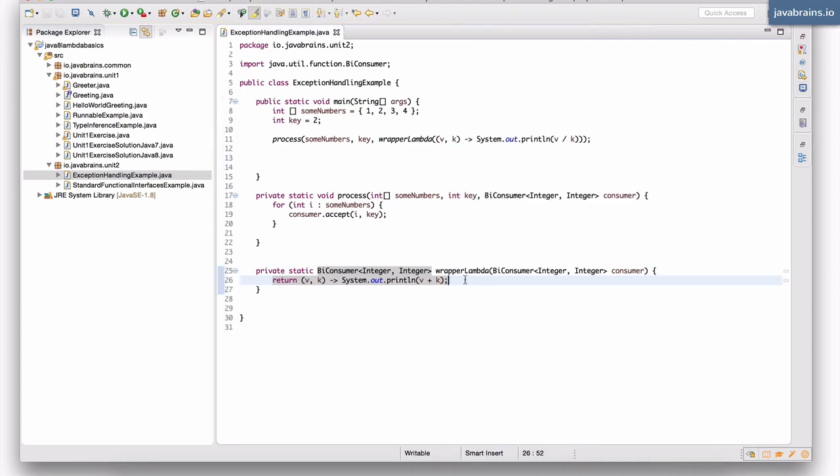Now, why am I doing all this? The reason I'm doing this is to illustrate that you can have this kind of a pass-through function which creates a new lambda expression. Rather than totally ignoring what's passed in and creating a new lambda expression, what I can do is execute whatever's passed in.